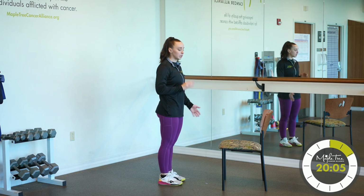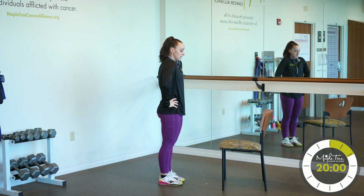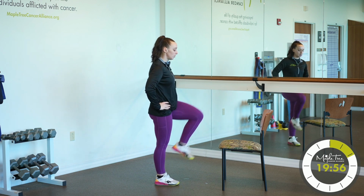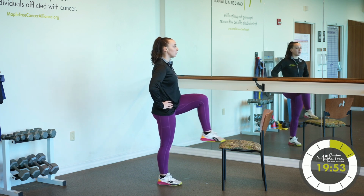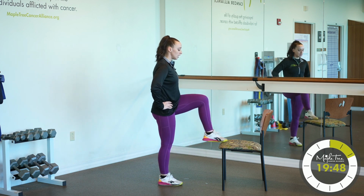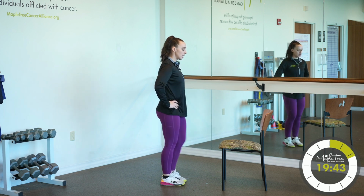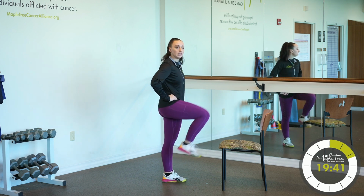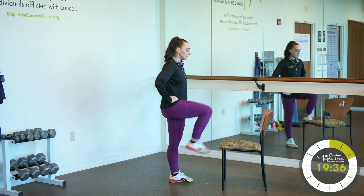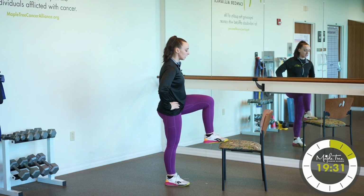All right, we are going to do this one more time and another set of 20. So hands on our hips, squeezing those shoulders back, good posture, and tap in front. 2, 3, 4, 5, 6, 7, 8, 9, 10, 11, 12, 13, 14, 15, 16, 17, 18, 19, and 20.